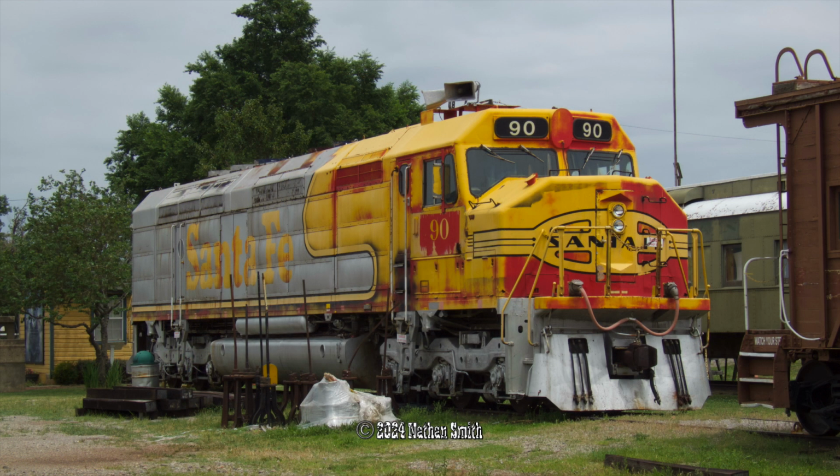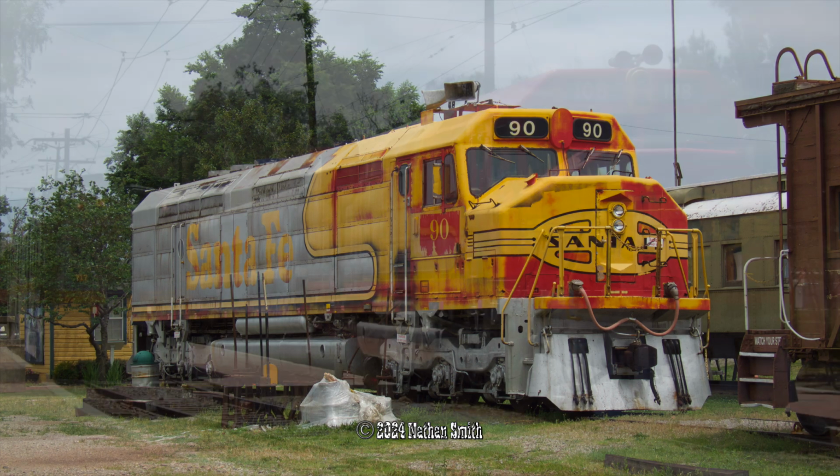Next up on the museum roster, Santa Fe 90, an EMD FP45, and the first of its class. Built in December 1967 as Santa Fe number 100. Right off the assembly line, number 100 and its sister, number 102, had the honor of leading the record-breaking inaugural run of the westbound Super C, a high-priority 79-mile-per-hour freight train from Chicago to Los Angeles in January of 1968.